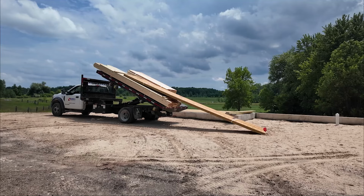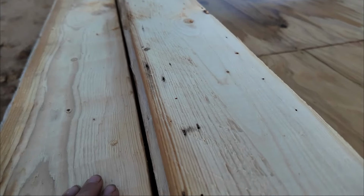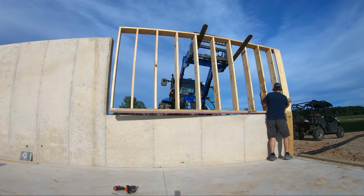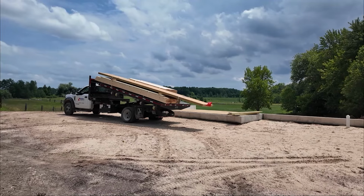This video, we are getting our first load of wood delivered. And let me tell you, we're off to a rolling start with things not going well. Between bad wood, crazy deliveries, and big mess ups on our house, let's just say we're in for a wild summer. Let's go. It's our first official load of actual wood.